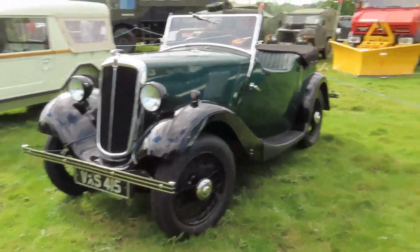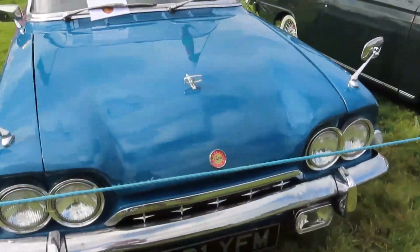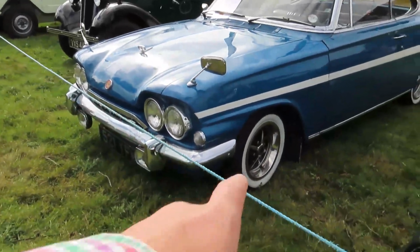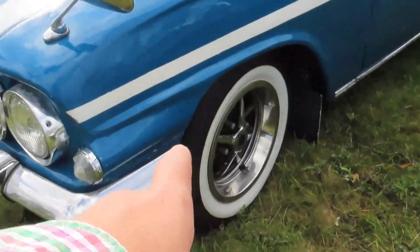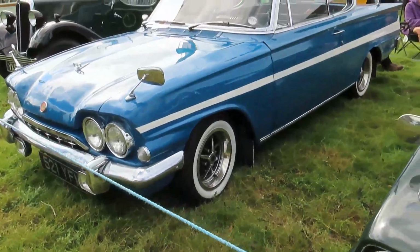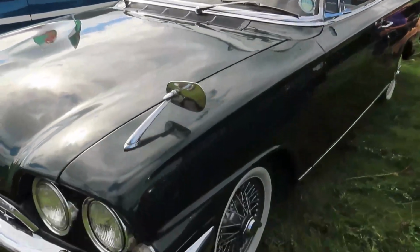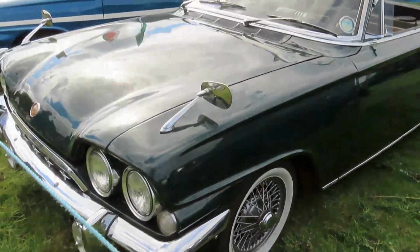But no information board needed for this Morris 8 Tourer. Very, very lovely pre-war car. Then we got a pairing of Ford Consul Capri, not the classic, the Capri being the pillarless 2-door saloon. That one looks a bit lowered on the Ross style wheels and the clip-on white walls. I presume they're clip-on, so you deflate the tyres, push those on, and then you'd pump up the tyres, and then you'd have white walls on your Consul. And then this is the Consul Capri GT, the even higher spec one on tiny little painted wires.